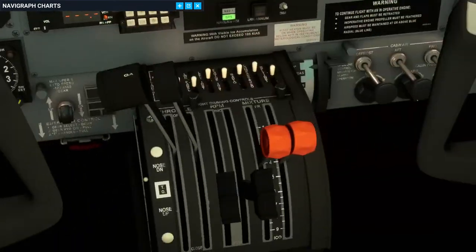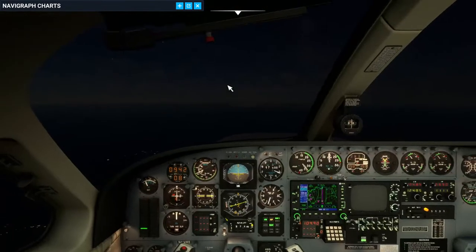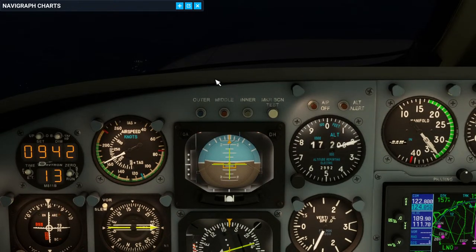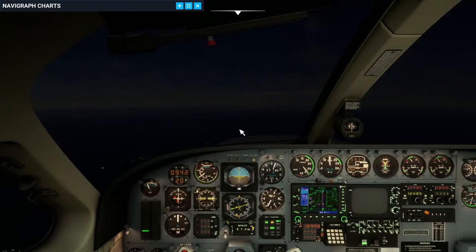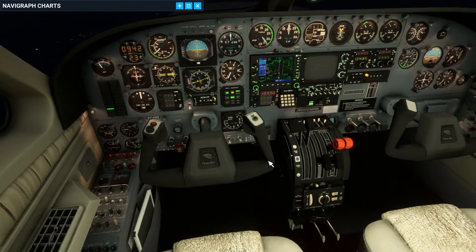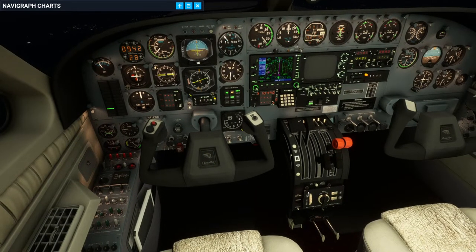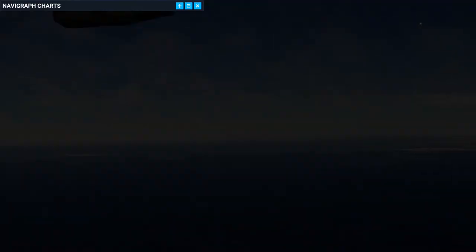Now the flap extension speed. It's 171 knots. So maybe, you know what? Let's do this right now. Flap 1. And it's definitely immediately going to reduce our speed as well. And let's see if we can descend a little more aggressively. Should definitely keep watching our speed. We do not want to be in an overspeed situation.